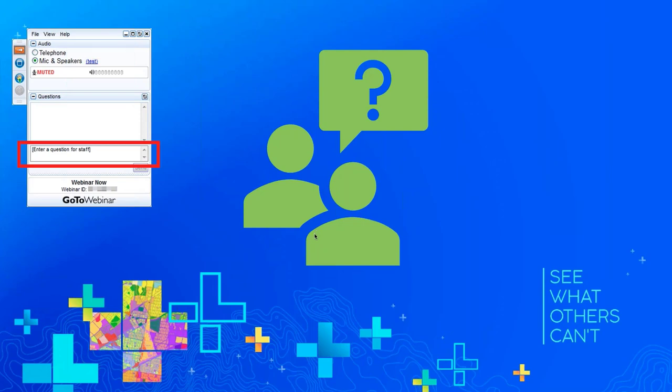Absolutely. Here's a question. Any similar work being done on corn and soybean fields? I'll start this off. The simple answer is yes. There are certainly people using it, not just on corn and soybeans, but we're seeing all kinds of other permanent crops as well.